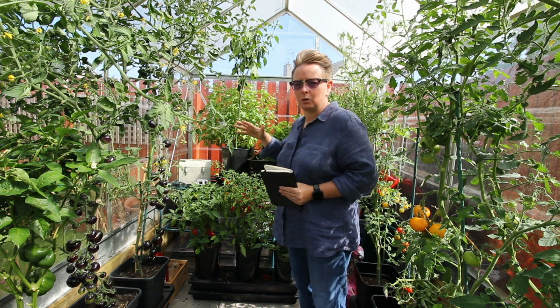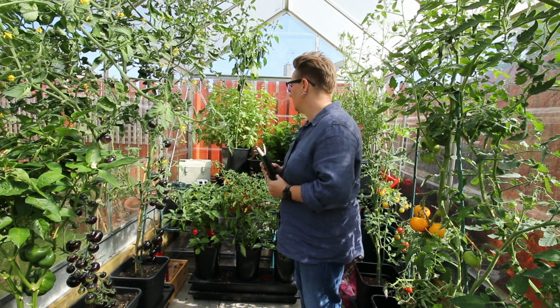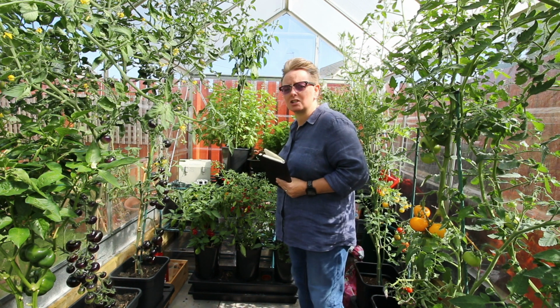One, as always, we always grow too much salad and it bolts. So I need to learn to grow less of stuff. But the second thing is, it is thirsty as heck.